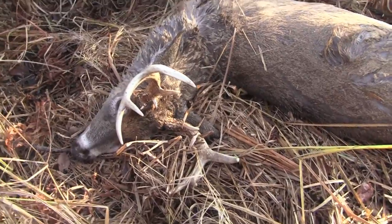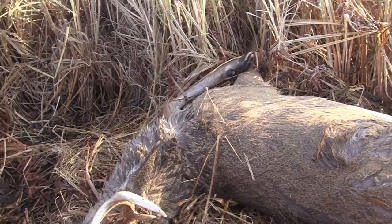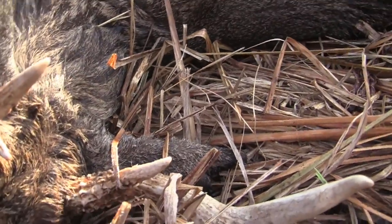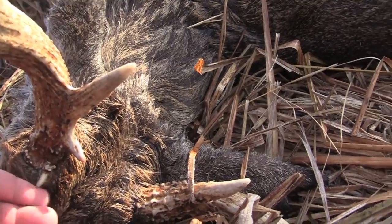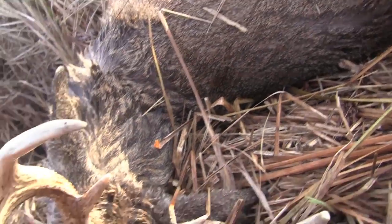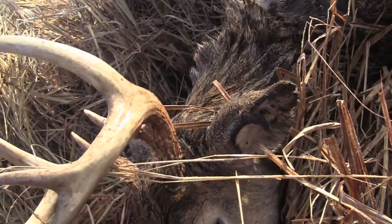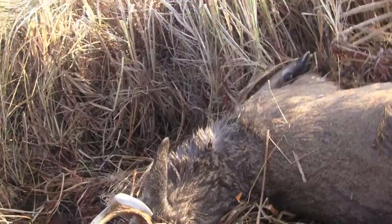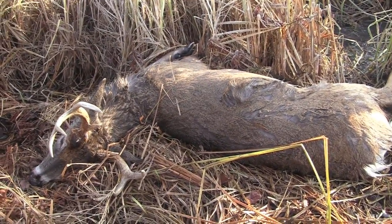Bad looking buck right there. Heck yeah, look at that, he's even got a sticker. Got a sticker right there. Almost another one here. So looks like he's gonna be a 9. Got some nice tine height on them. Nice deer. One happy camper right here.